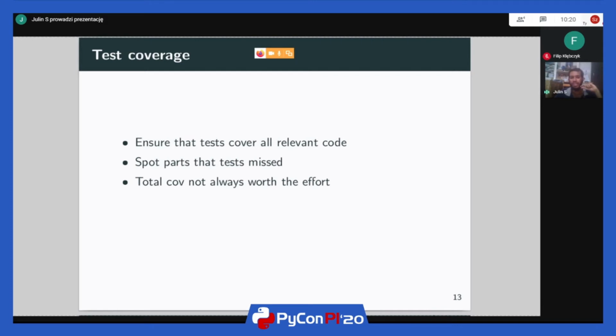They help us spot the parts that the tests have missed, so that we can write more tests which cover the missed parts of your code. And though we may be tempted to have literally 100% coverage as reported by your coverage tool, it may not always be worth the effort, because some parts of your code may not have to be tested, as it's not really useful to have tests in that case. For example, in the main part of your code, I mean the __main__ part, we may just be having a function call. In that case, there's no point in having a test case just to cover the main part, because the main function is already covered.